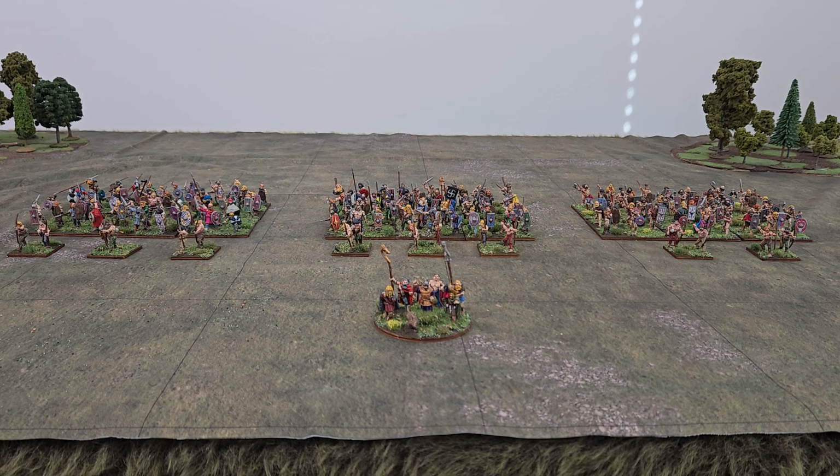So we've got 3 war bands in front of you. Predominantly, the 2 war bands on your left are a mix of Gripping Beast and Foundry. The war band on the right, the Naked Guys, is all Foundry. The Archers are all Foundry, and the Command is a mix of Foundry and Gripping Beast.